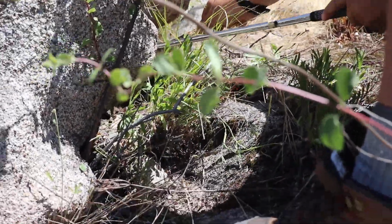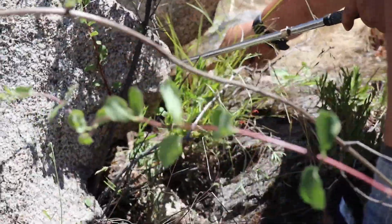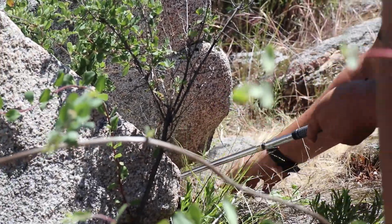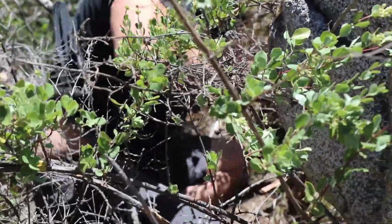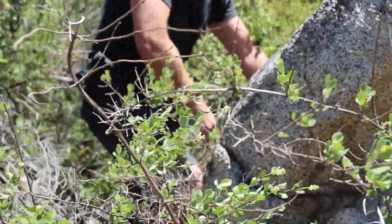Bennett got his tail. I got him. You got him? He's coming. Got him. Nice. Hold on. I got him. Your shirt is stuck on a piece of branch. Just FYI. Watch out. Do you need help? Can you hold it?